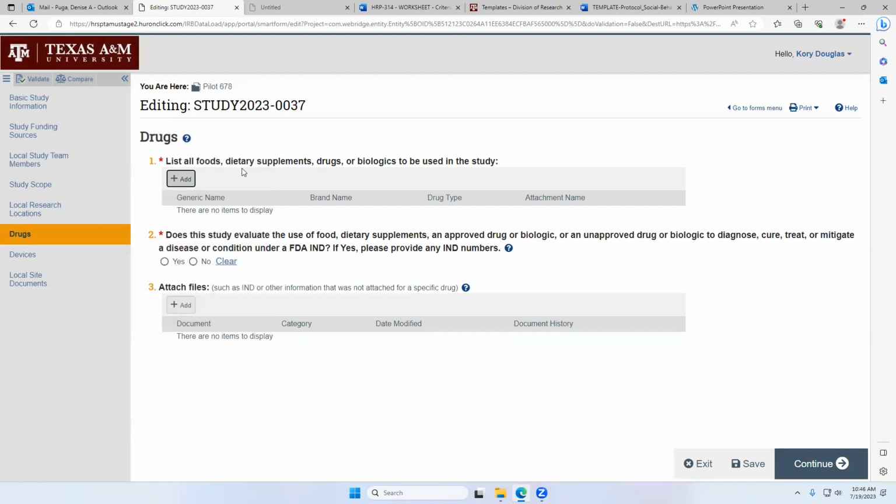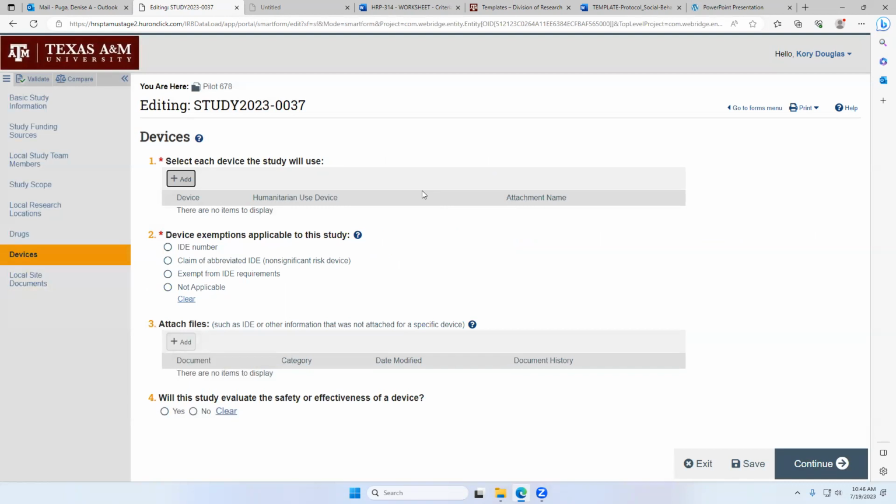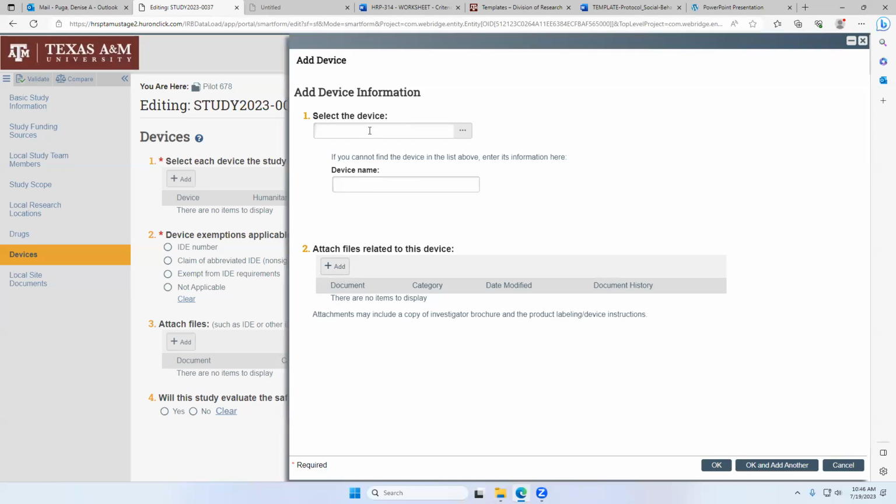The next page is devices, and devices is basically the same thing. You're going to select add. You're going to tell us the name of your device. This menu will not populate because, again, it was really just devices that are used in hospitals, which is not the kind of devices that A&M uses because we're not a hospital. So you would tell us what your device is. For example, if you're using an eye tracking device, that's something you would enter.